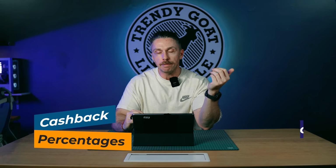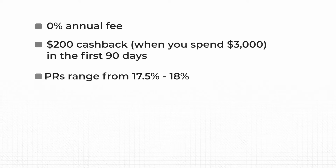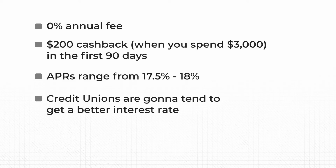So this used to be, I think, 5% across the boards, but they cut it earlier this year. That was a huge blow. So keep in mind that cashback percentages can be cut. They can change these things from time to time, but this card is still great. All right, so $0 annual fee, $200 cash back when you spend $3,000 in the first 90 days is the current sign-up bonus. APRs range from 17.5% to 18% currently, which is probably the best APR out of all the cards that we've covered so far. Credit unions are going to tend to get a better interest rate, so keep that in mind too.